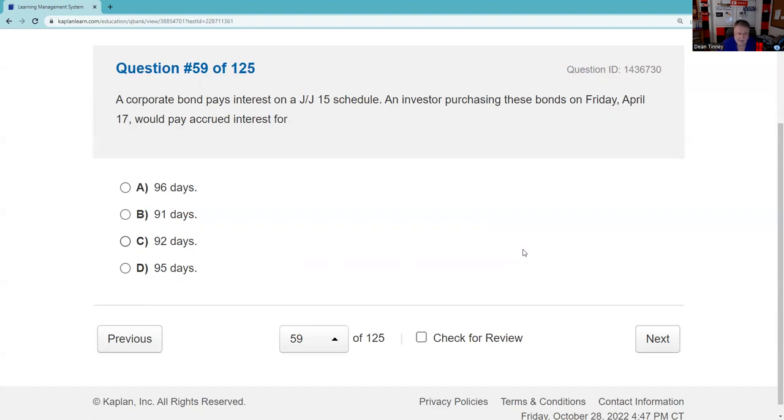So the last time I got paid interest was January 15th. And that was for up to, but not including July. And so that's going to be 14 days that I'm owed if I'm the seller in January. I'm just going to show you a shortcut really quickly here. I don't think it's necessary because I don't think, again, you're going to have to do this.